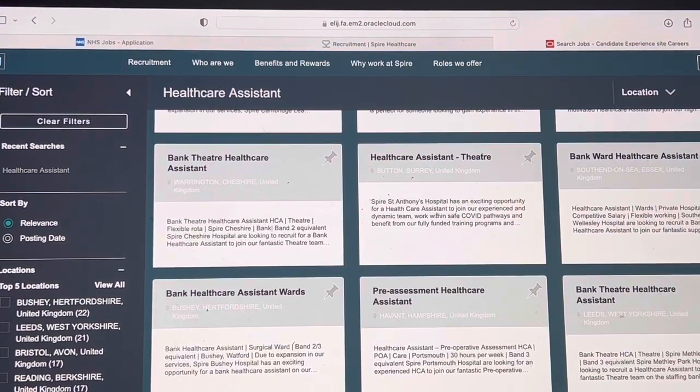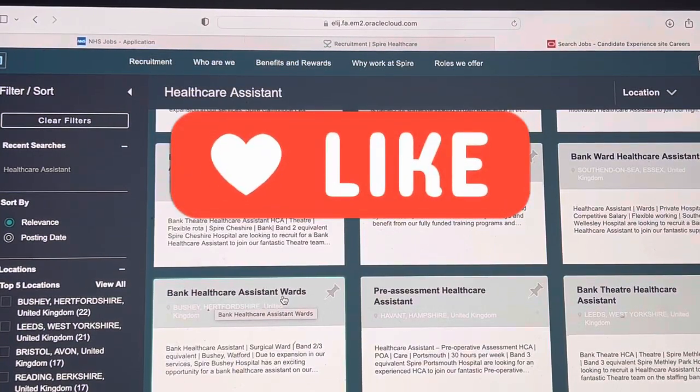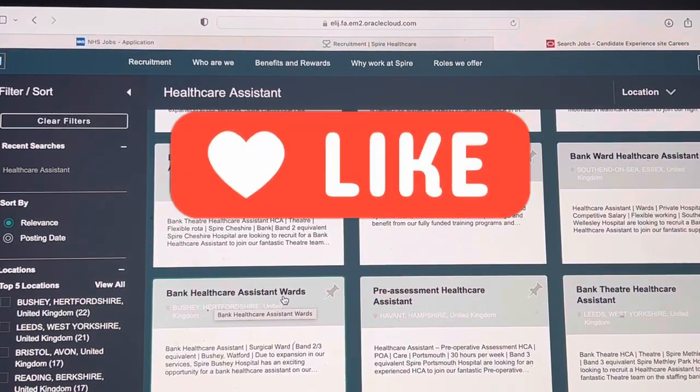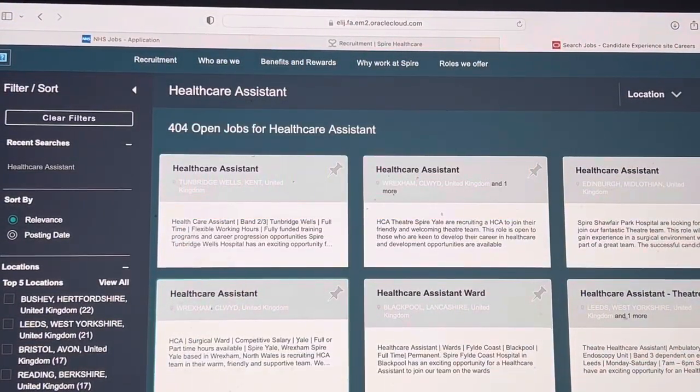Before we start, it's important that you realize that things such as this one, when it says bank healthcare assistant in the wards, you don't want to apply for these ones, because these are the ones you can apply for once you are in the country working for another company or for the same company, because bank simply refers to part-time. It's so important that you get the terminology right. So in the UK, when they say you're a bank staff nurse or a bank healthcare assistant, it means you are not permanent. You are used on an ad hoc basis. As and when you're needed, they will give you a call and make use of your services.